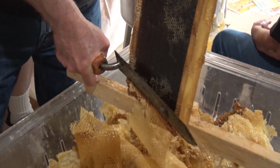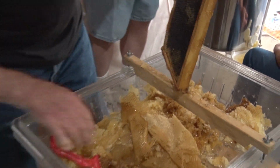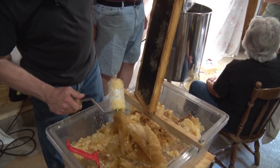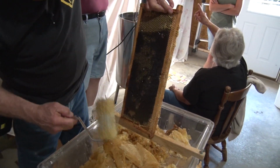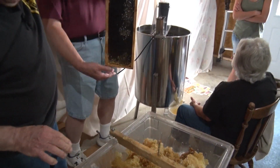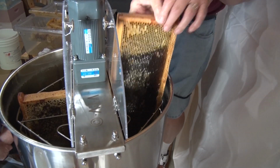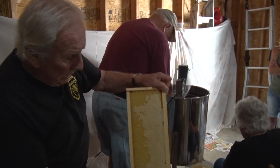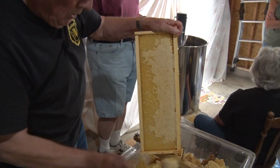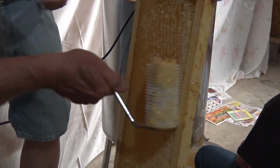And there's a variety of ways of doing this. Whoops, this is a hot knife, electric hot knife. This is a roller, so if I miss one or two cells or even a bunch, I can roll like this, and it opens it up. You gotta get at the honey. This is the color that you look for, a nice white. So we're gonna open these up as much as we can.